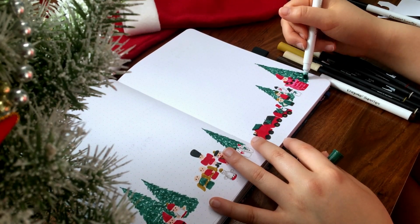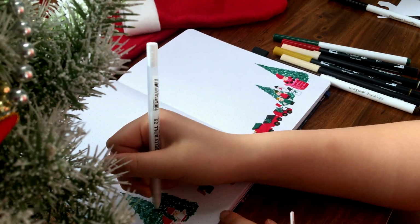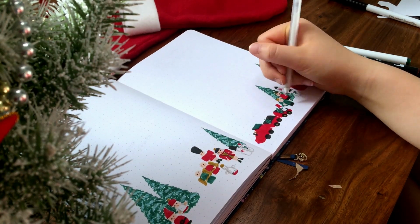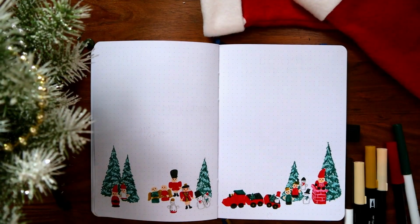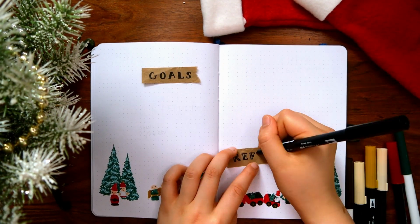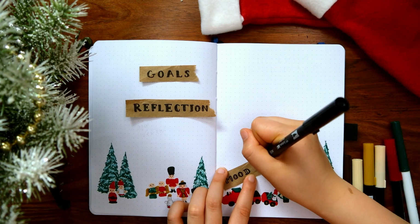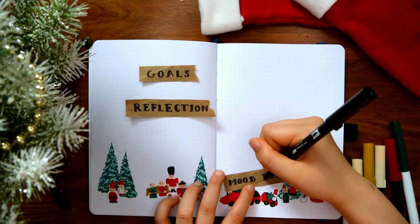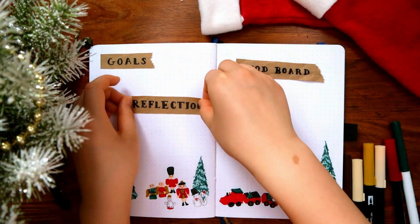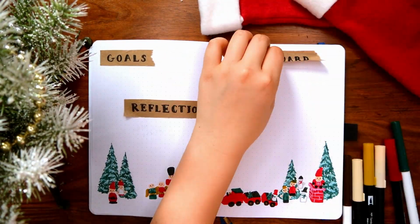On the other side, I've also got my mood board. So this is kind of like the mood of December. What you put there is like photos or memories, anything you really want. It can just be stuff that you really enjoy that time, or it can be Christmas photos, or if you don't celebrate Christmas, then it can just be things you may do in the holidays, or anything really like that.